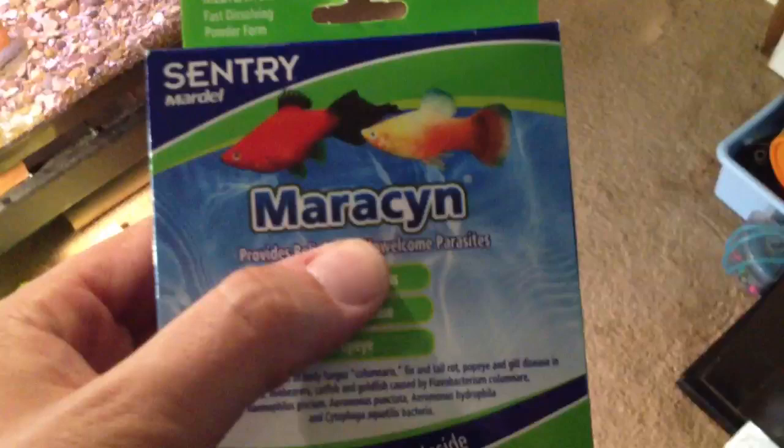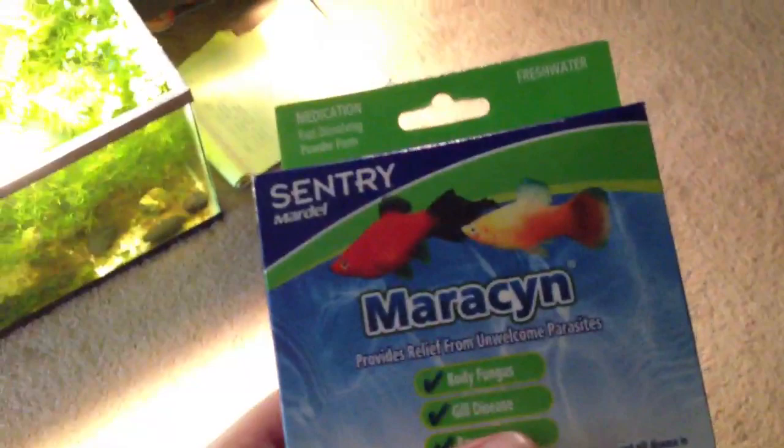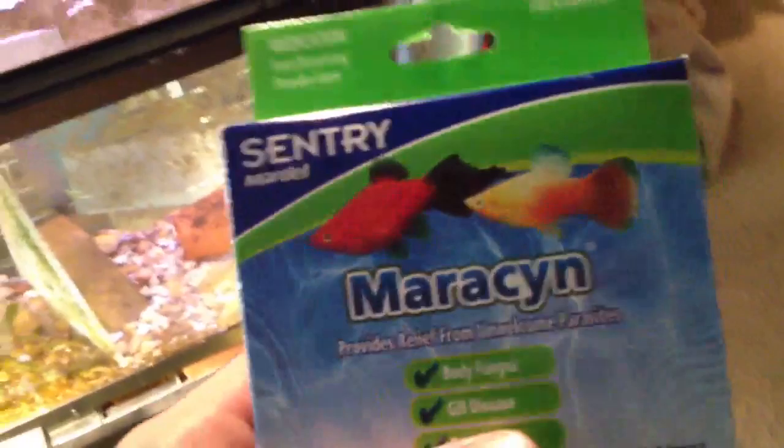Generally, it comes in 200 milligram packets, and I'll give you an example of that right here. This is Centurion Erythromycin. API also makes M or CM erythromycin. You actually get more for your money, and this is still a great company. It's by Mardel. But erythromycin.